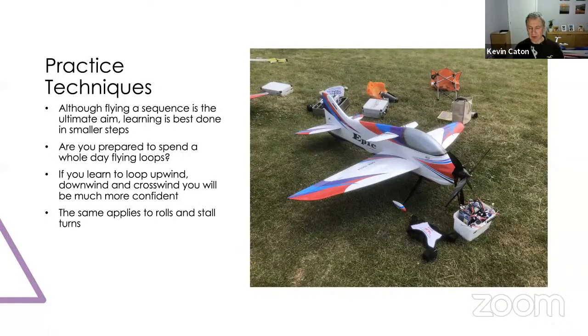The nice thing is it can be interesting, and it will give you confidence in your flying when you move on to other things. I've just talked about loops. The same thing applies to rolls, stall turns, and spins. The basic elements: you keep practicing those in their different combinations until you can get those right, then all the harder manoeuvres that come later on, as you get better at flying, will be so much easier. So we'll cover what to do in a little bit more detail next.